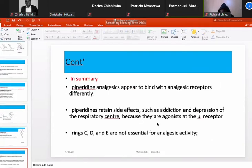Okay, so in summary, with these piperidine analgesics, we are saying they still bind to these analgesic receptors, but kind of differently compared to how morphine binds. And they still have these side effects of addiction and respiratory depression, because they still act on the same receptor. Okay, so our conclusion would be ring C, D, and E are actually not essential for analgesic activity.